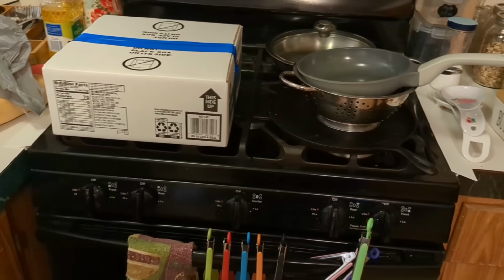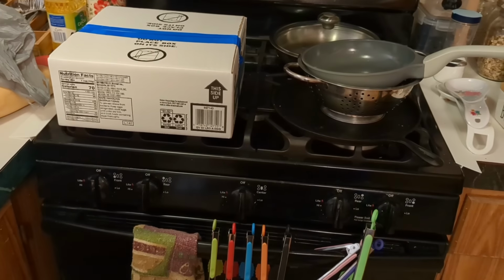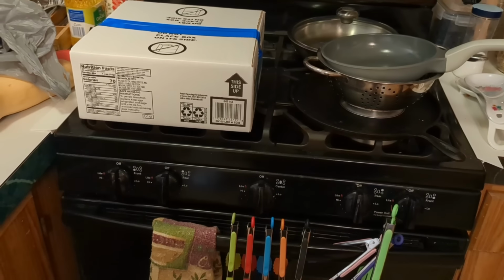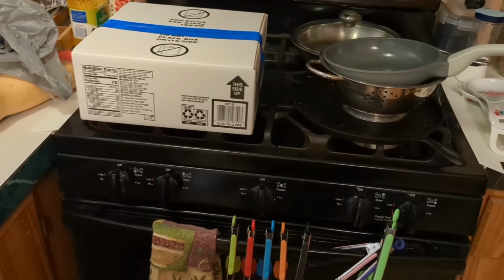All right, that's the grocery haul for today. We got some more things that we got to get done, like me repacking these eggs. That's one of the things I got to get done today.